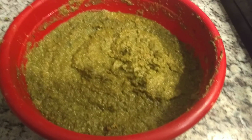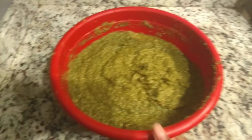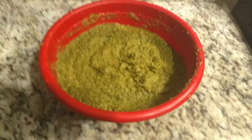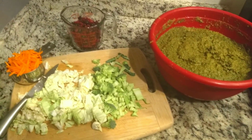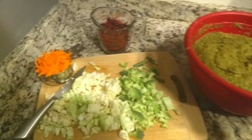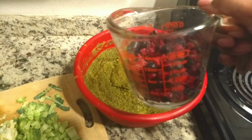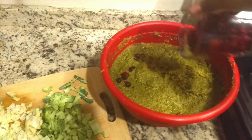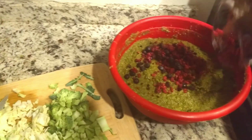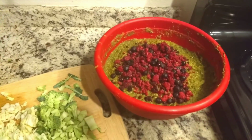And this is what it looks like before the add-ins. Just like a pile of big green mush, not very appetizing to us, but my dogs love it. For the add-ins, we have broccoli, green cabbage, shredded carrots, and some frozen berries. Add in 1 cup of frozen mixed berries. Berries are loaded with antioxidants, which help fight free radicals in dogs.